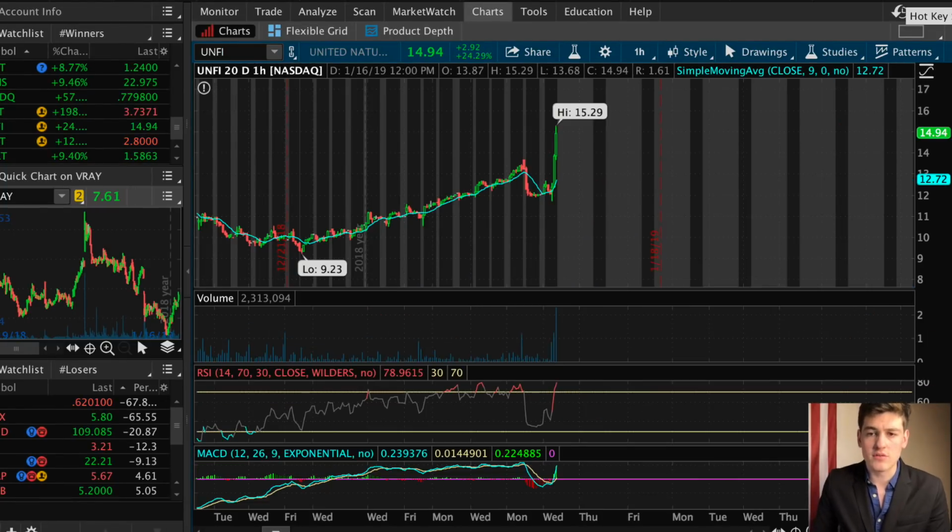The next one is UNFI. This has had a pretty steady run up for most of the first weeks of 2019, but today we saw a huge gap up. Overall, the stock is on track to double in the first month of 2019, but I wouldn't be so quick to execute a position yet.